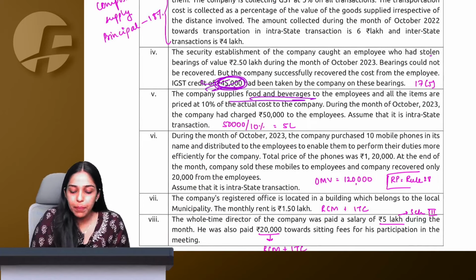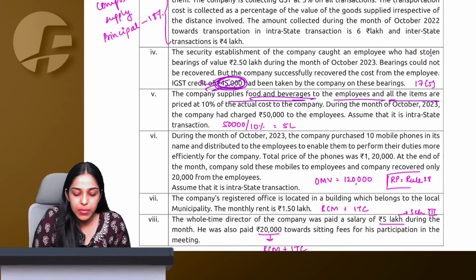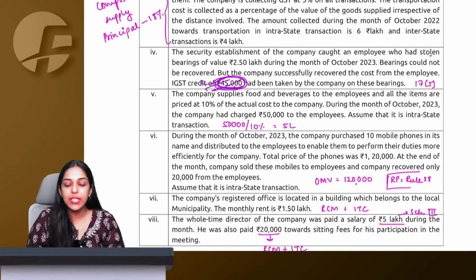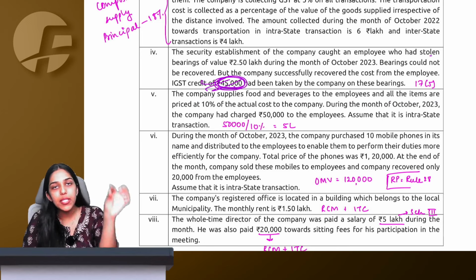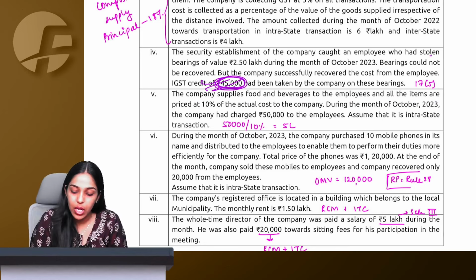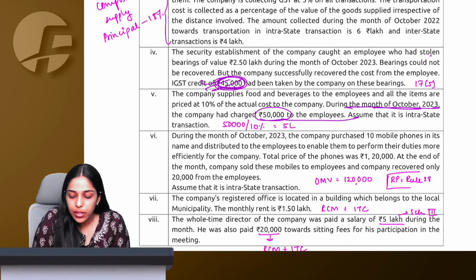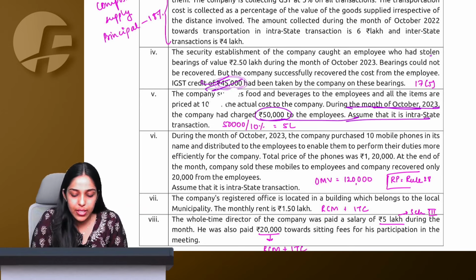After that, the company supplies food and beverages to the employees and all items are priced at 10% of the actual cost to the company. So whatever is the actual cost to the company, only 10% of that is charged to the employees. During the month of October 23, the company had charged 50,000 to the employees. Assume it is an intra-state transaction.